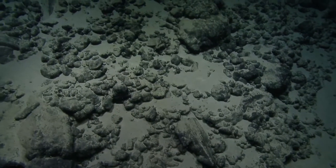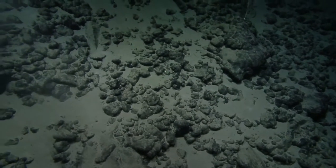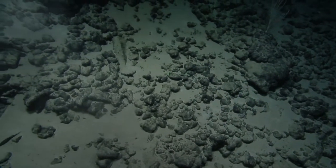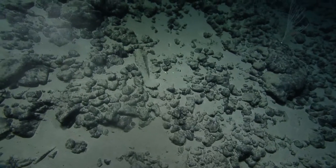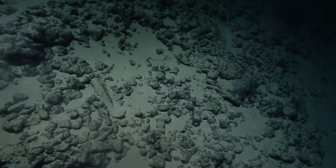Have we been back to the octopus garden this season? No, I don't think so. I'm looking through the season's expeditions, but no, it doesn't look like it.